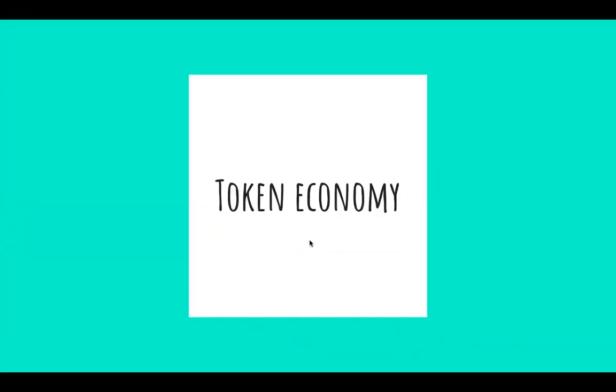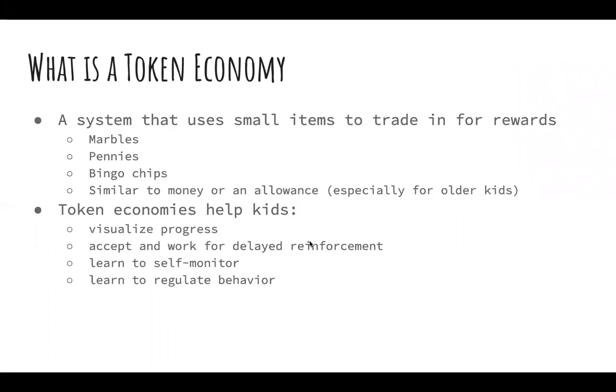All right, so token economy. So what is a token economy? A token economy is a system that uses small items to trade in for rewards. So marbles, pennies, bingo chips, similar to money like the Hawkbucks. If you look into classrooms, I see a lot of classrooms that are successful with marbles. Token economies help kids. They visualize progress. They accept work for delayed reinforcement. They learn to self-monitor, learn to regulate behavior.